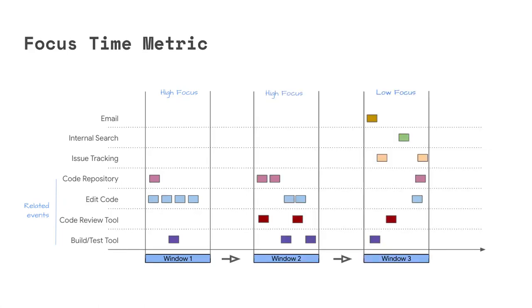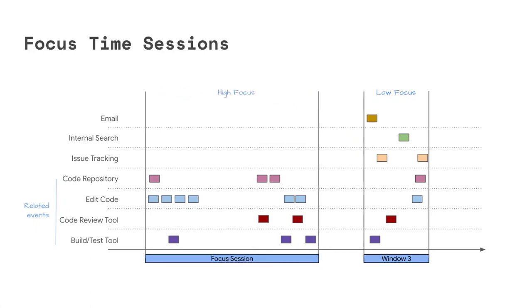We calculate focus scores for each window of time in an engineer's day. Once we have done that, we go through the data a second time and merge adjacent windows of time with high focus scores. This second pass divides an individual's day into time when we believe they are in flow or doing focused work, and time when they are not. We refer to these divisions as focus time sessions. In the example shown here, we'd merge the first two windows into a single focus time session, which ends at the beginning of the third window because the focus score is low.